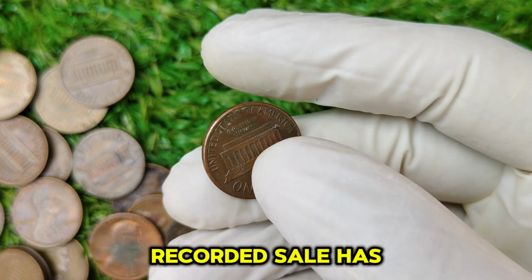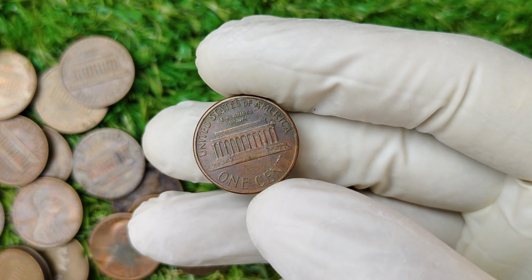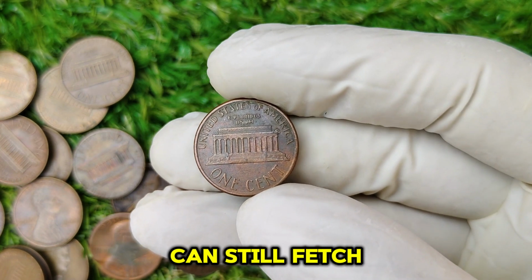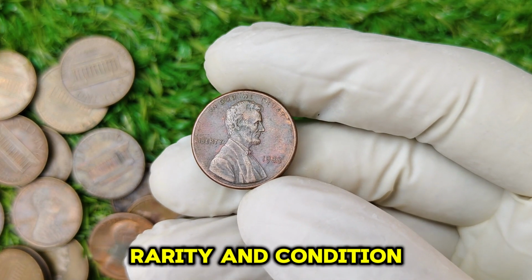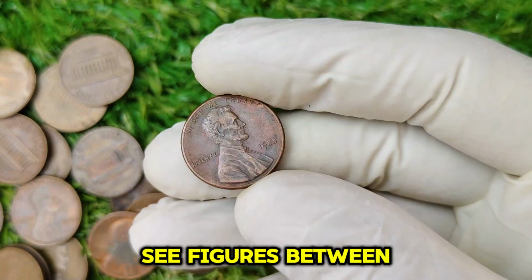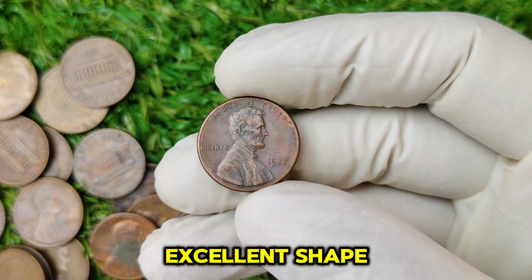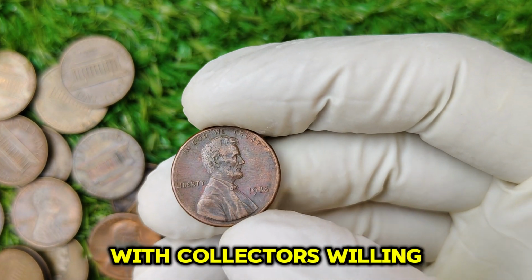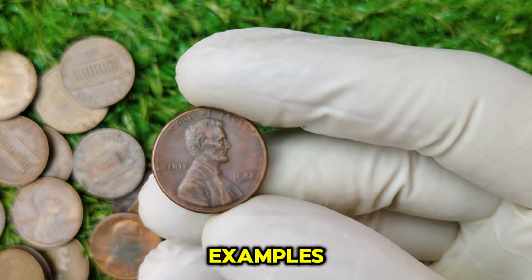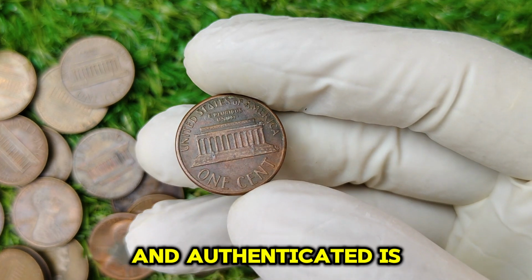While the highest recorded sale has been $73,728, most examples in good condition can still fetch thousands. Prices fluctuate based on demand, rarity, and condition, but expect to see figures between $10,000 to $50,000 for coins in excellent shape. The market for rare pennies has been strong in recent years, with collectors willing to pay top dollar for high-quality examples. If you think you have one of these coins, getting it graded and authenticated is a must.